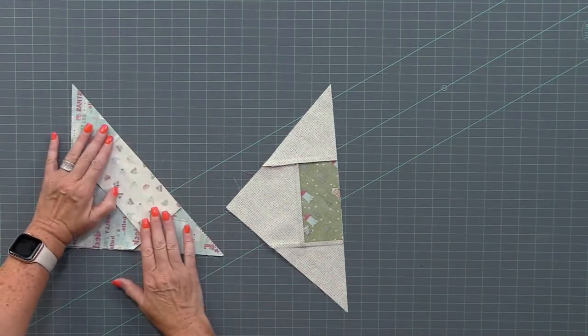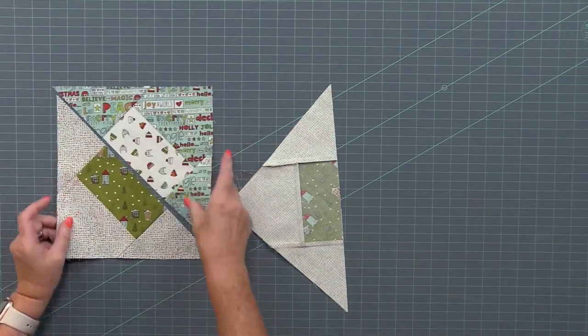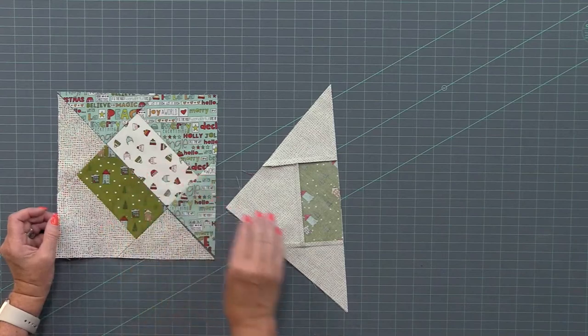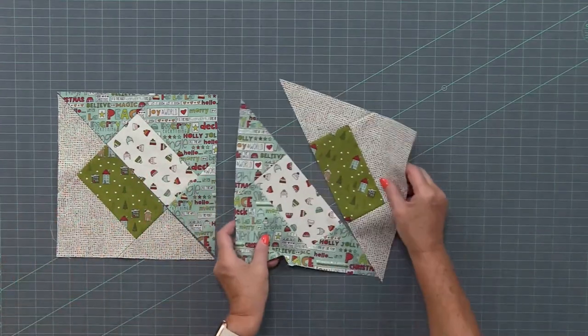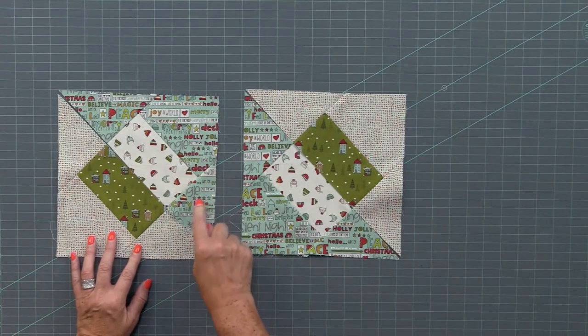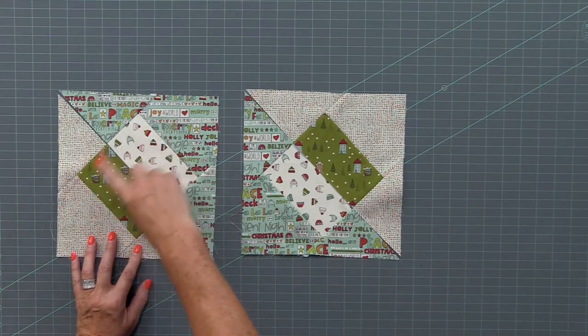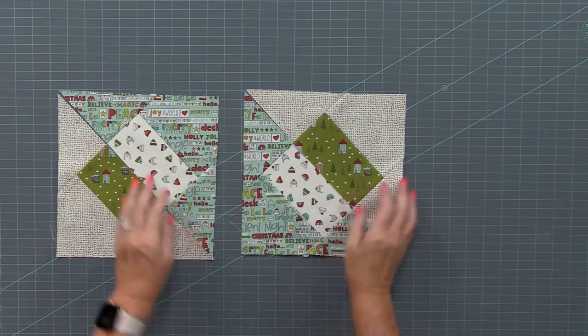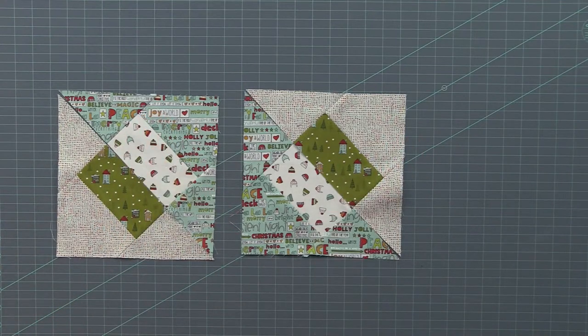And so, you can choose to mix up the colors. So as you can see, I have four different fabrics in one block. Or you could, of course, have used the same outside fabric here, same inside fabric here, so there'll only be two fabrics in each block. That's just a personal preference. I like to mix it up. So you want to sew these together, and then we're going to press.